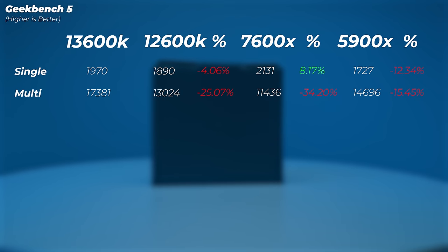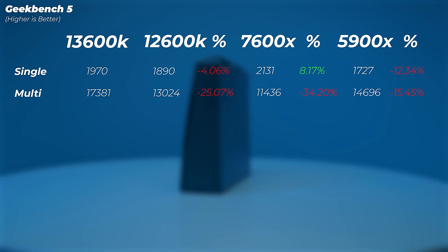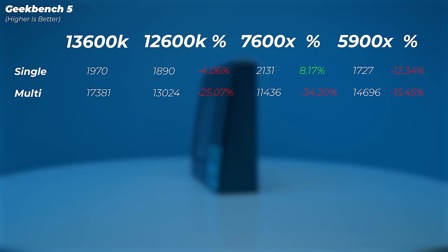In Geekbench 5, the 12600K is about 25% slower in the multi-core score and about 4% slower in the single-core score. So we haven't gained that much in the single-core score, but a lot in the multi-core score. Interestingly, the 7600X is about 8% faster in the single-core score, but about 34% slower in the multi-core score. The 5900X is about 12% slower in the single-core score and 15.5% slower in the multi-core score.